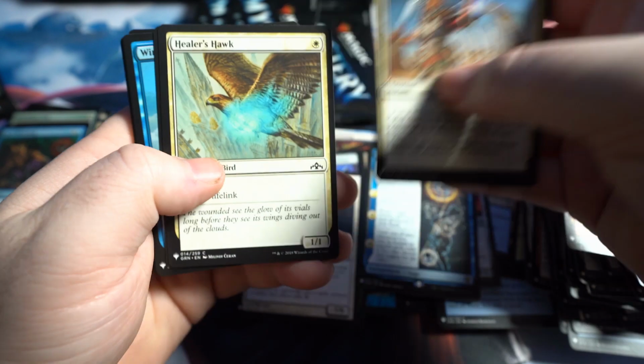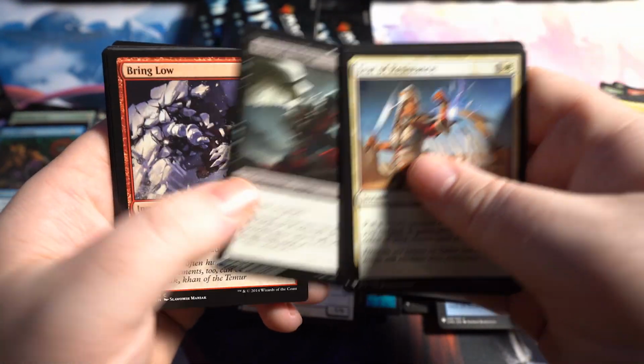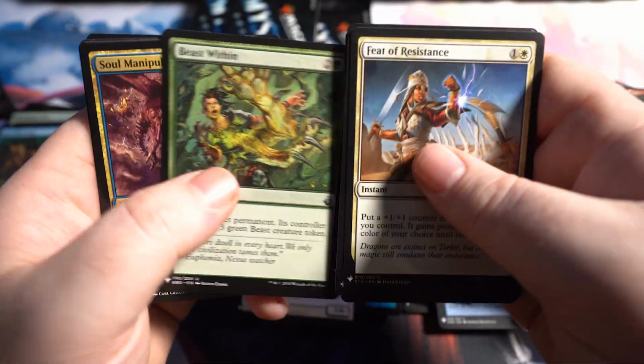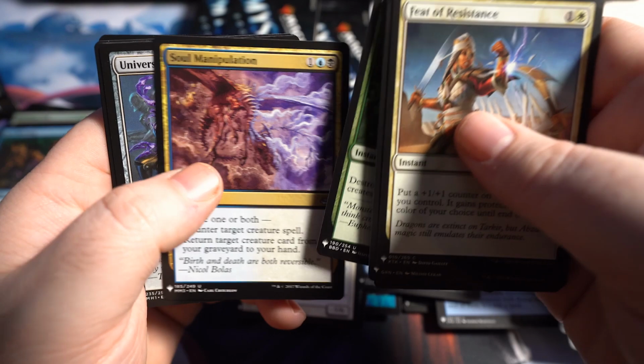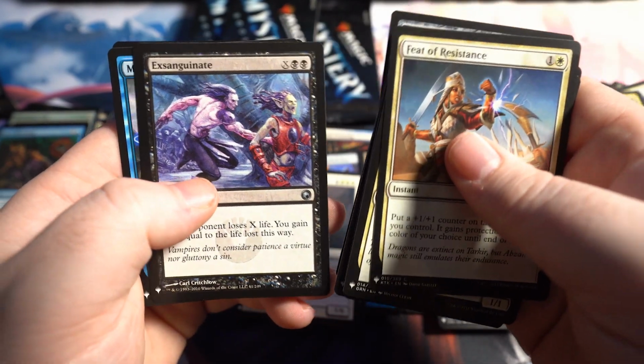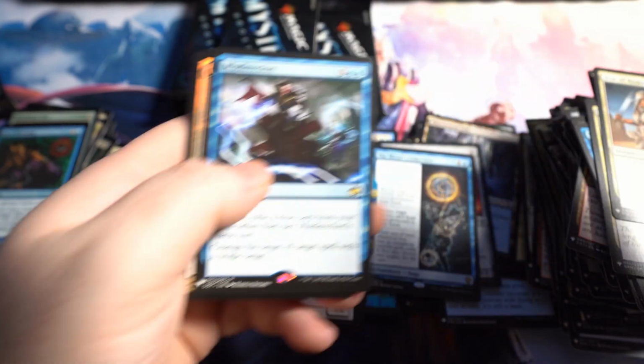But yeah, at least this will be a good box to kind of just put in for the cube that I want to make. Because I kind of want to just put like a couple boxes worth of cards into a cube and just be able to constantly draft it. Universal Automation, Sanguinates, Misdirection. That pack was falling over.